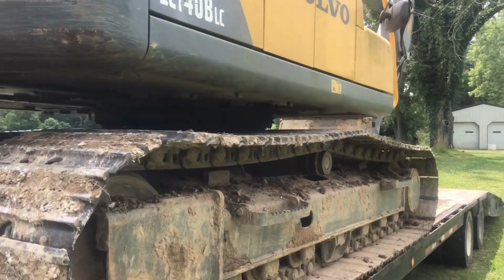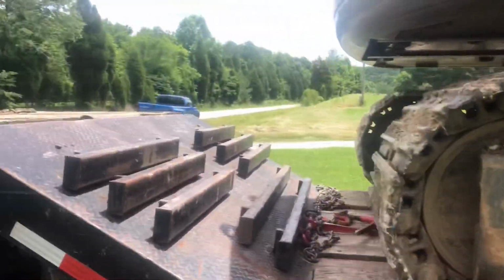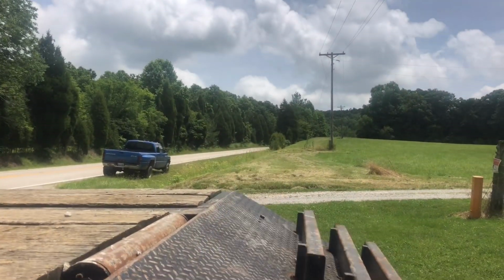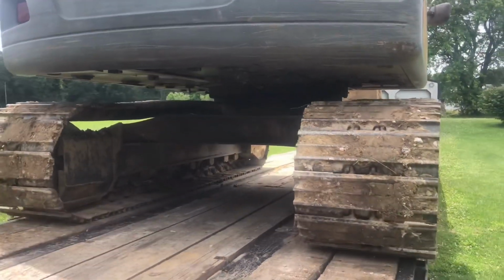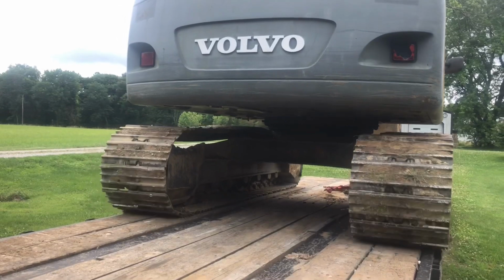All right, we just rolled in down here at Dan's. He's getting ready to get her unloaded and off here. Dan's shop, my shop's like a mile and a half around the corner. He's just up here on top of the hill. We're pretty close together. Back close to home, back in Derby. Big old Volvo.